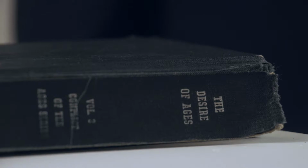What worked for me is reading the Bible every day in conjunction with a beautiful book about Jesus called The Desire of Ages. If you spend time with Jesus every day and get to know his love for you, then that love will change you from the inside out. Then nothing will stop you from sharing your faith.